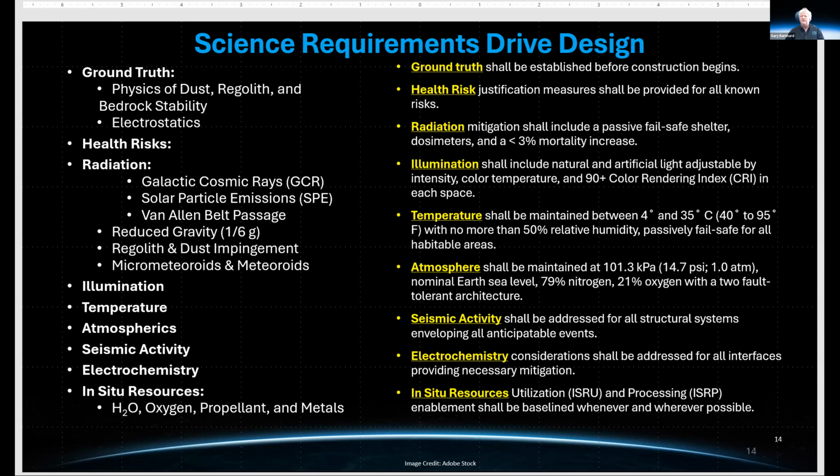And in particular, things like the ground truth needs to be established before construction begins. We need to address at least all of the known health risks and how we can deal with them. Any design up front's got to deal with the radiation, illumination, and temperature and atmospherics.